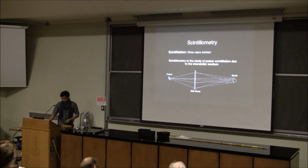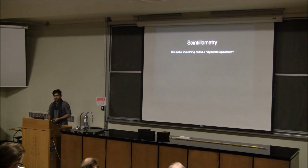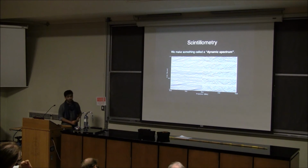And when you look at the signal that you get from a pulsar that goes to the sheet, we get some data, and we make something called a dynamic spectrum. Now, the main reason this slide exists is just because it's pretty, and I wanted to show it off. There. That's what it actually looks like.